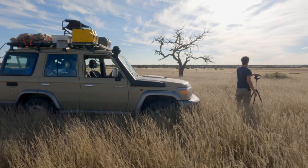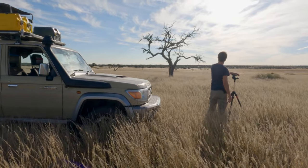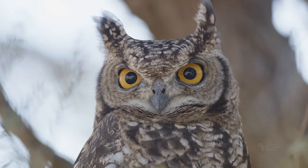Because of the long grass, finding predators that were not in our campsite was quite difficult. So we concentrated on the smaller mammals and birds, and shot a variety of time lapses of the landscapes.